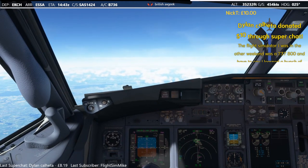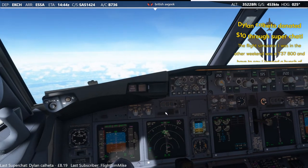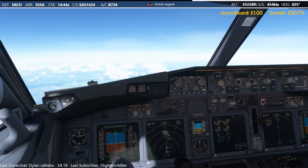Altimeter set, minimum set. The flight approach simulator I was in the other weekend was a 737-800, and I have to say I learned a bunch of procedures, USA, that I never knew. I'm going to wait for the 800. Also, I am SAS 1420 behind UAV Geek. Dylan, awesome. Thank you very much for your super chat, buddy.